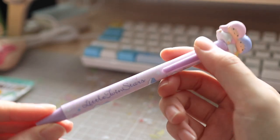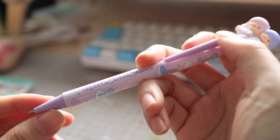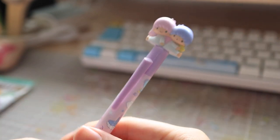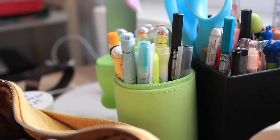This is a black ballpoint pen, and you click the tip in and out like this. We'll definitely use this when I process orders tomorrow, along with my calculator. Everything is so cute and pastel. I love it.